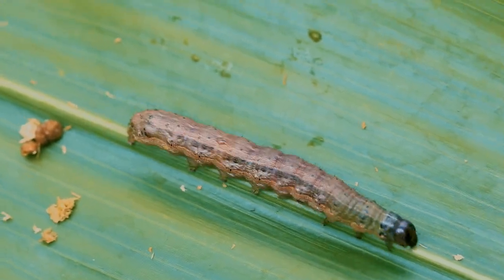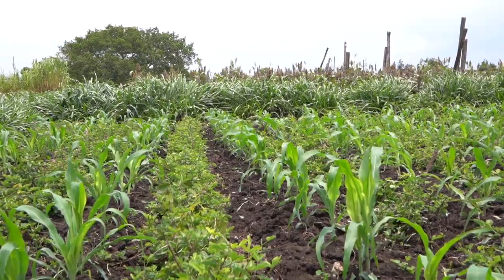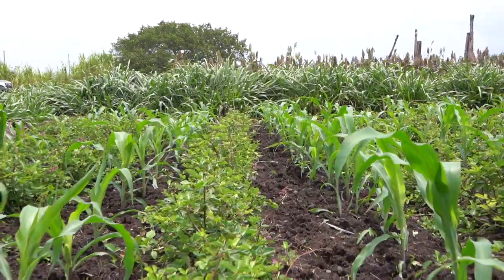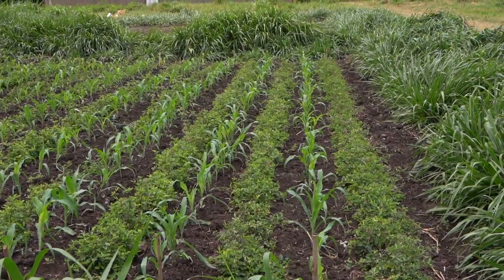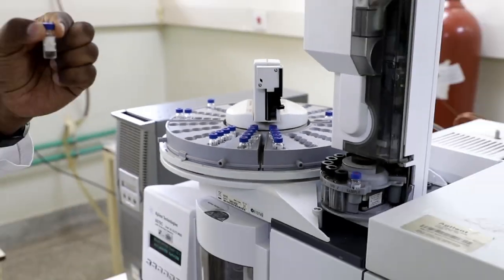In 2016, the highly destructive fall armyworm was reported for the first time in Africa. A year later, the ICIPE push-pull technology became the first documented, readily available technology that could efficiently manage the pest in an environmentally friendly and cost-effective manner.